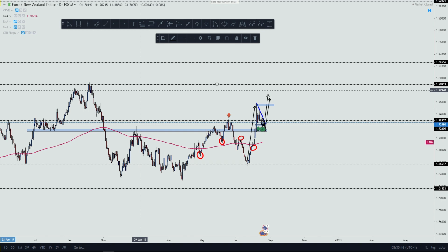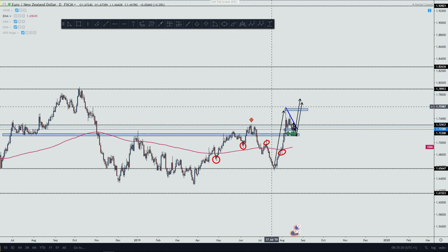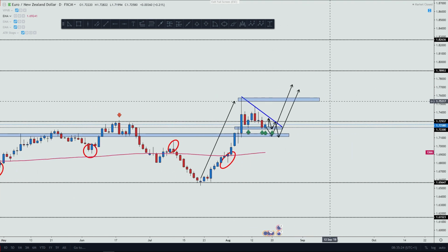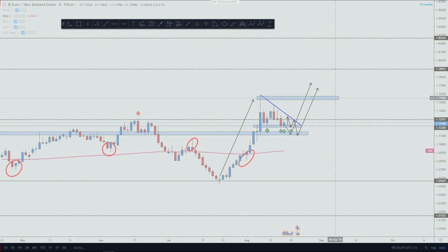But again, what we'll do is monitor the trade as we get up to these highs here. Alright traders, I hope you enjoyed that one. Let's move on to the next chart.